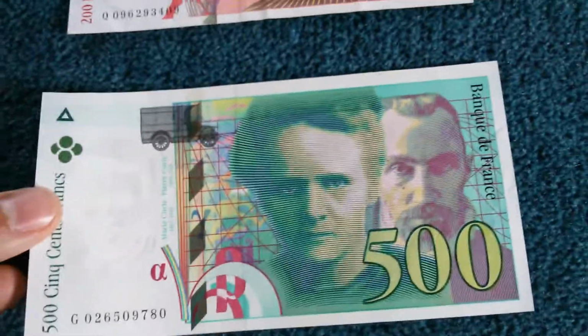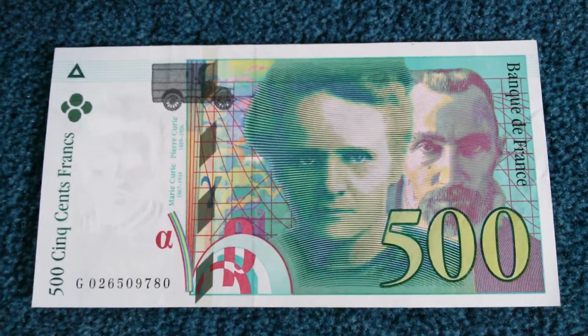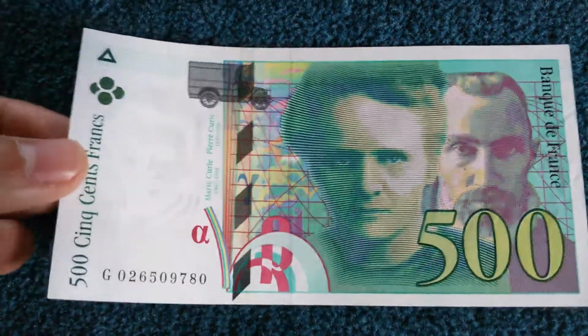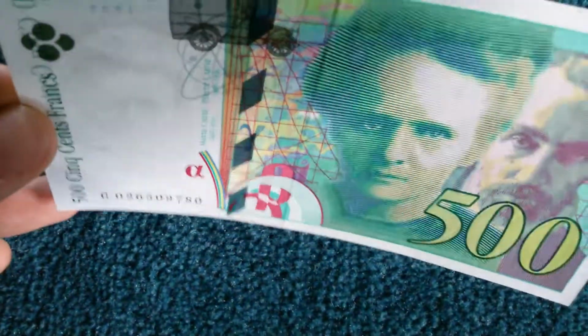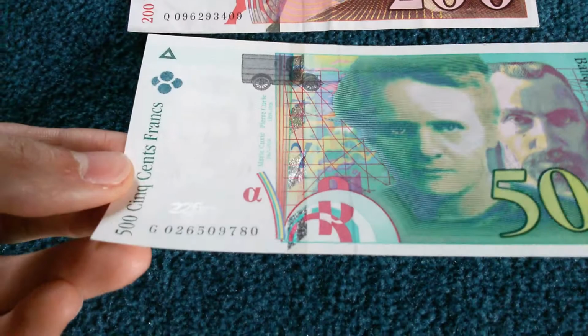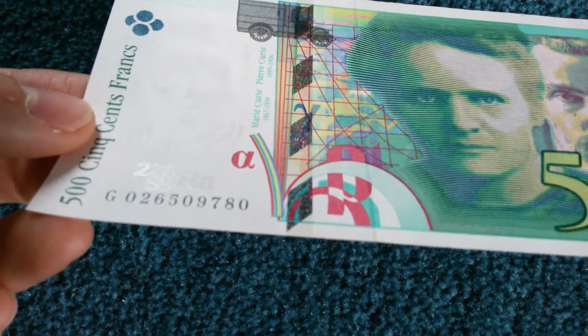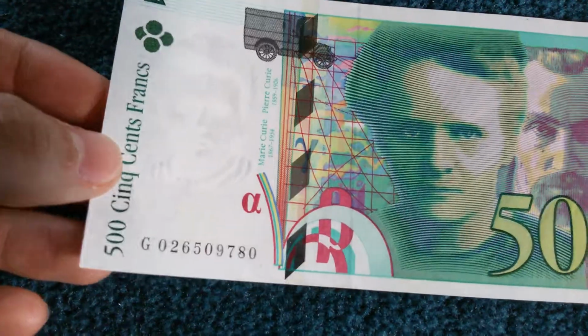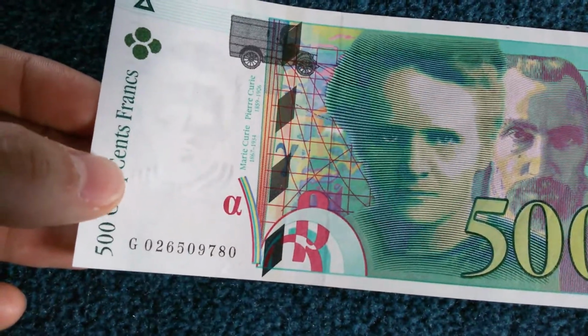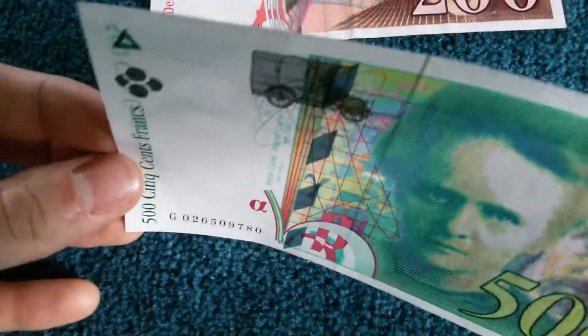And here's the 500 note, which used to be worth a lot. That's the only note with two persons on it, Marie and Pierre Curie. She discovered polonium. She was originally from Poland, but she spent the rest of her life in France. And that's from the periodic system, that's radon, a radioactive element. And a nice watermark.